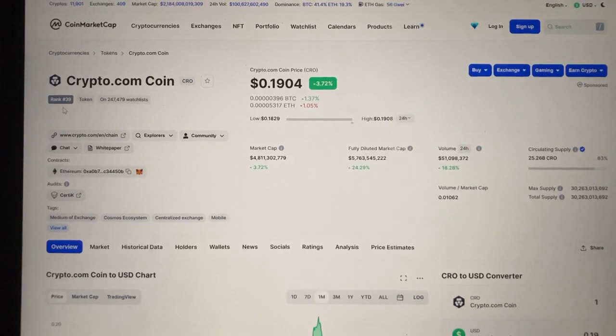Now, if we look at Crypto.com coin, it's currently ranked number 39 out of over 8,500 coins on the market today. Its market cap as of September 15th, as we can see here, is 4.8 billion, and the price per coin is 19 cents.